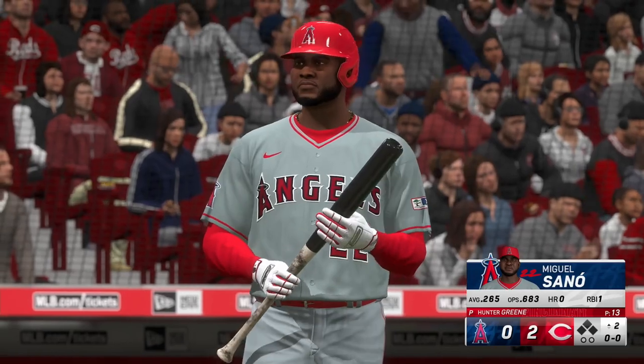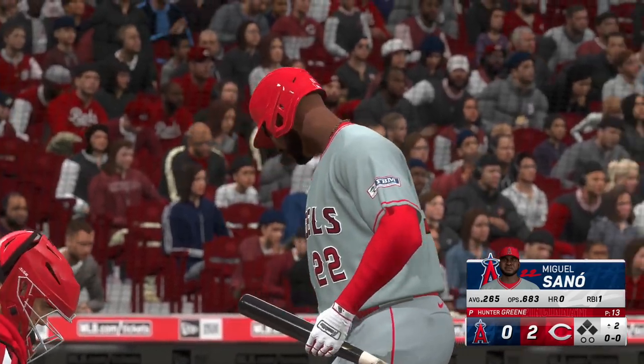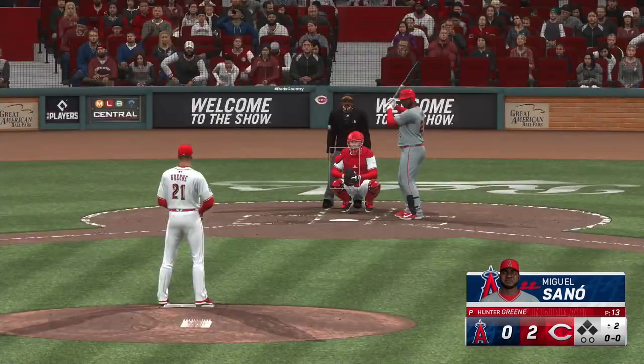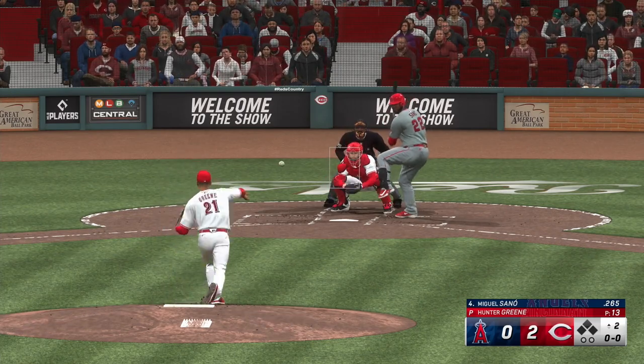Back here in Cincinnati, top of the second. Here's Miguel Sano. Number 22. Well, after putting up a nice inning on offense, got some runs across, this is where you look for the starter to go out there, have a shutdown inning. Don't give that other team any hope. You just hope that he can get through this inning, get the bats back up there while they're hot.